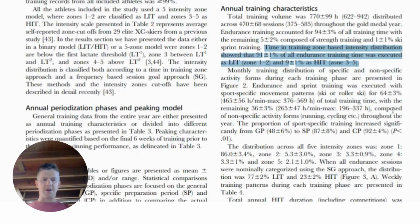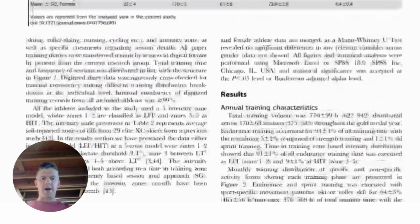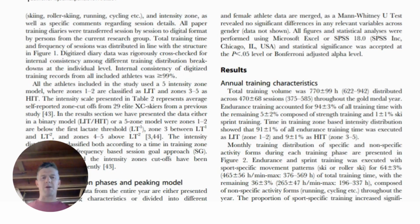And even more interestingly, down here is just how easy they're going the majority of the time. So zone 1 on a 5-zone model, 86% of the time they're in zone 1. Now, I'm the first to admit here that they averaged 770 hours of training in a year, which is absolutely massive, and we'll get to that in a sec, training volume. But for right now, gold medal, world champion cross-country skiers are doing 91% of their training under aerobic threshold.